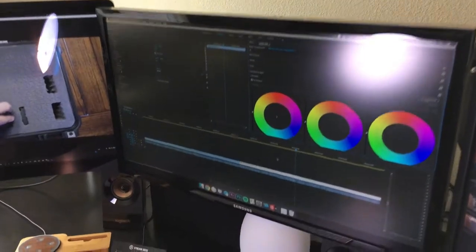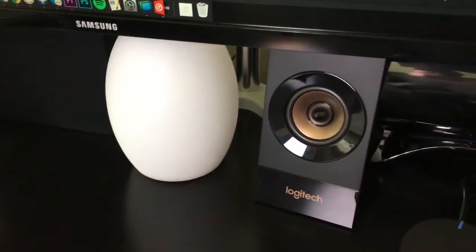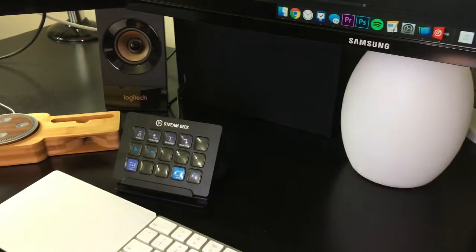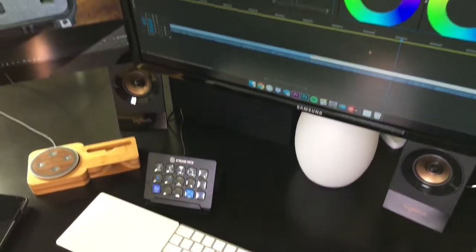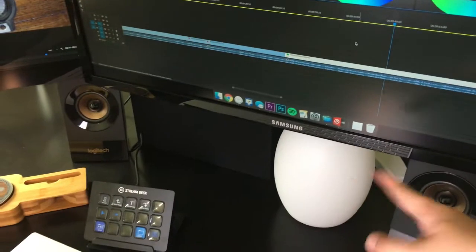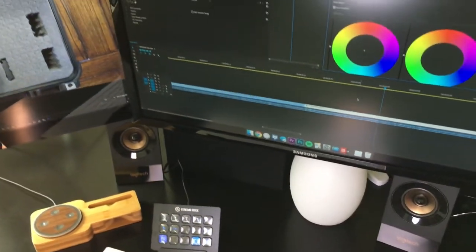And then audio has changed. We have Logitech speakers. We did before, but this one is much fancier. It's got a much bigger subwoofer. You can see that right there. And they sound surprisingly good. We got this egg light that we did make a video on. Right here is my main display.